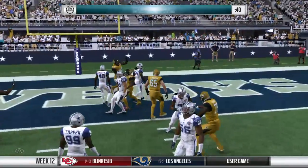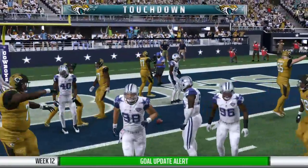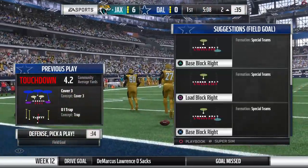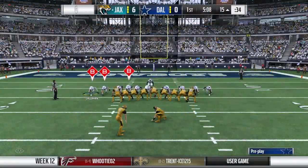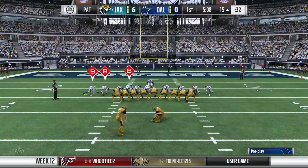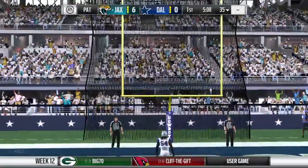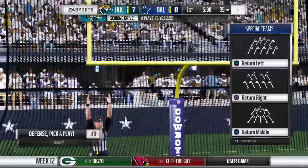And he'll take this one in for a Jags touchdown. A great effort there. Touchdown number 15 on the year. And the Jaguars drive right down the field and score on the opening drive. And they do exactly what they wanted to. Opening drive, they get into the end zone.